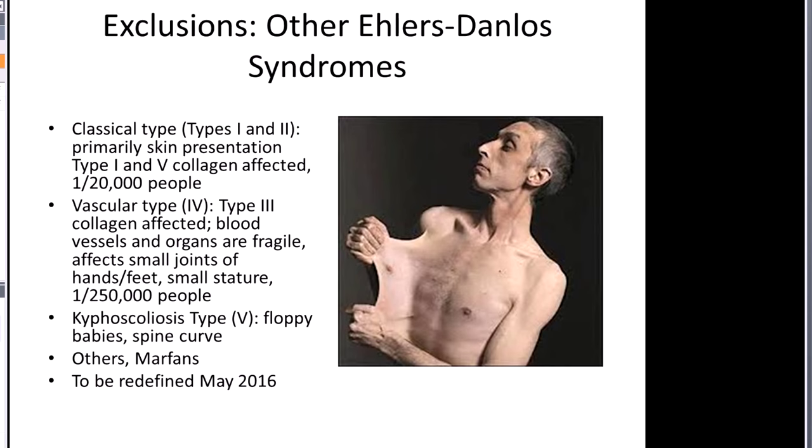So this guy has classical type. This is not hypermobile type. But the classical type is the type that was taught 20 years ago in PT school and in med school. So our seasoned doctors, who are otherwise phenomenal in their areas and have all this knowledge, really don't know anything about the hypermobile type. And so it's a real big disconnect when a patient comes in and possibly knows more about it than the doctor does. And how do you go along with that without feeling some kind of anxiety in the room? So that's why the education, I think, is so critical.